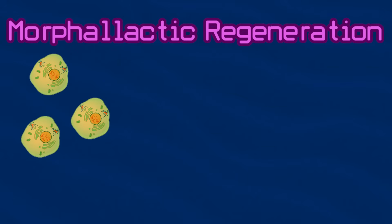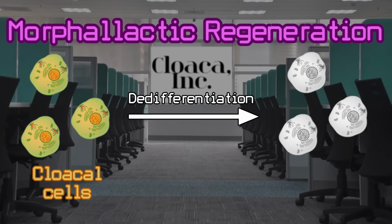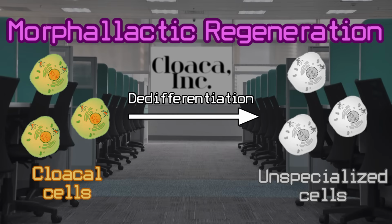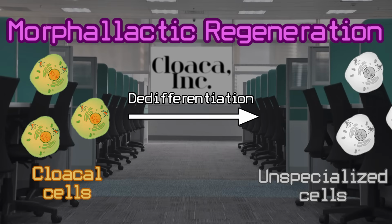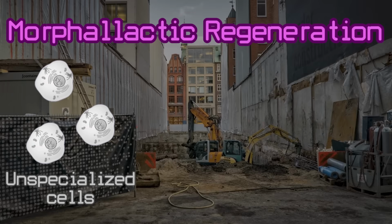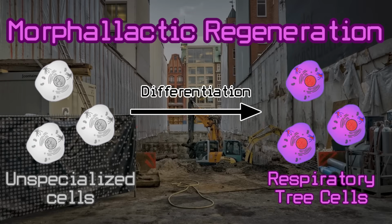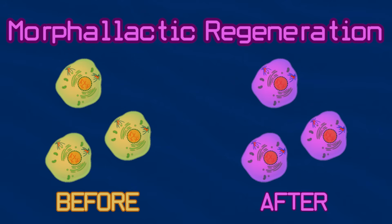Okay, so they essentially take cells that already are a certain cell type, so let's say these are cloacal cells in the cloaca, de-differentiates them, or in other words, removes all the characteristics that makes them cloacal cells and reduces them down to a very basic and unspecialized cell, then migrates them, so moves them from the cloaca to the location of where the new respiratory tree is going to be, and then goes through the process of differentiating them again, so makes them specialized again. And now these cloacal cells are respiratory tree cells.